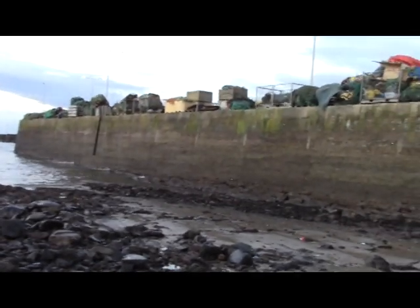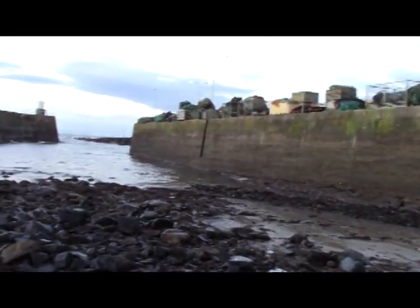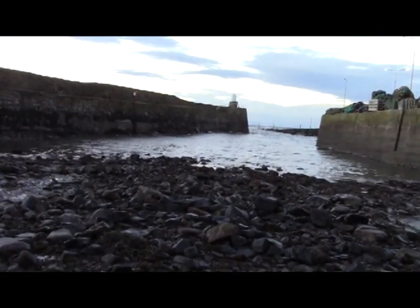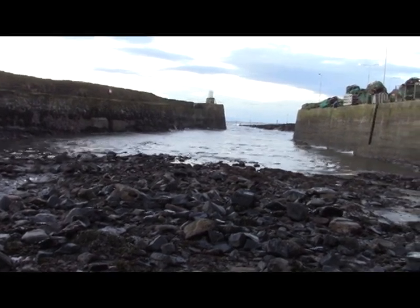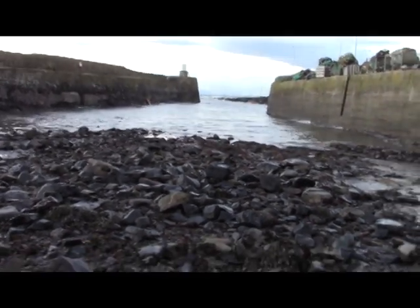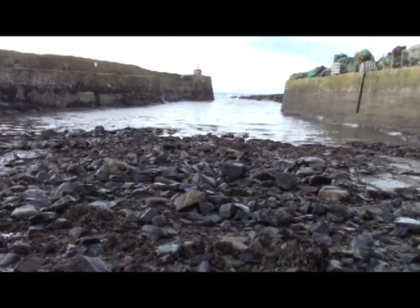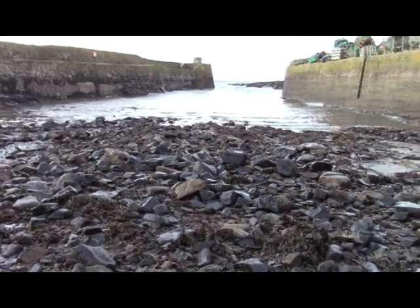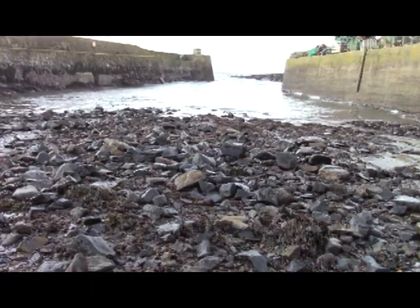As you see, it's still very much a fishing port. Now today it's just a beachcomb. So I'm going to take a look around and we might have a wee walk and see some of the sights in the village. I'll bring you back when I start finding stuff.